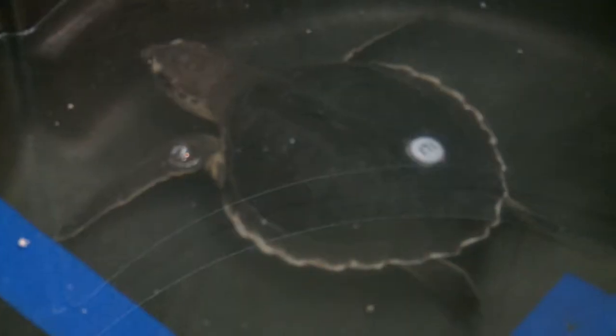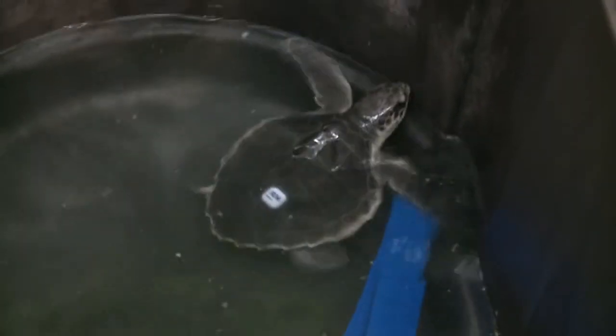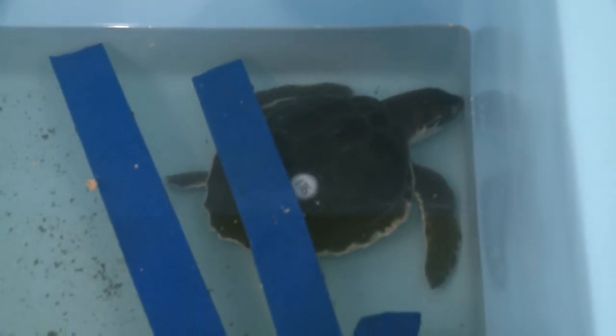Currently, right now, due to the oil spill, we're a very busy organization. We have 106 turtles in our rehabilitation facility, which is where we're standing. We're standing at the Aquatic Center of Audubon Nature Institute. Next to me are all turtles that were recovered from the oil.